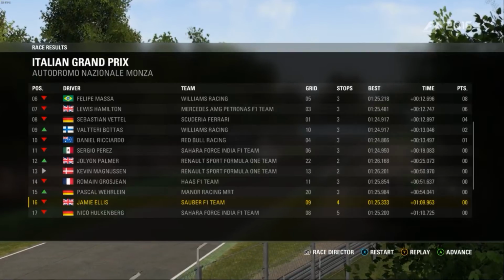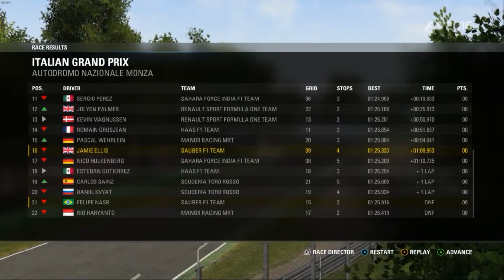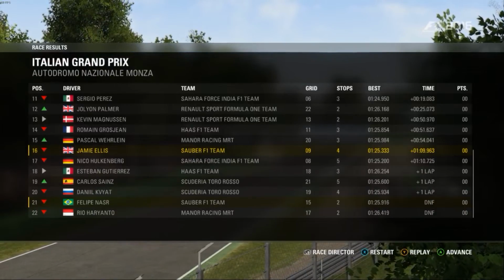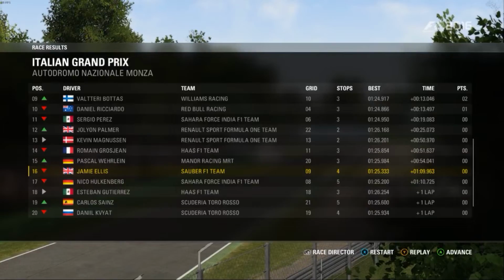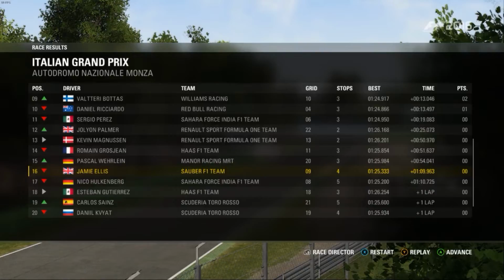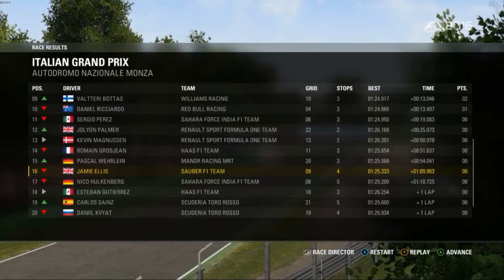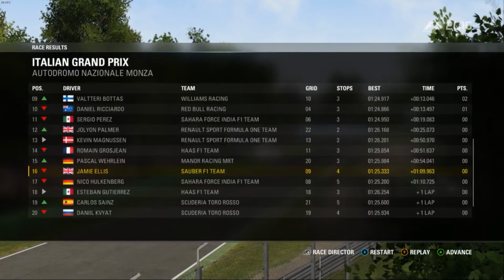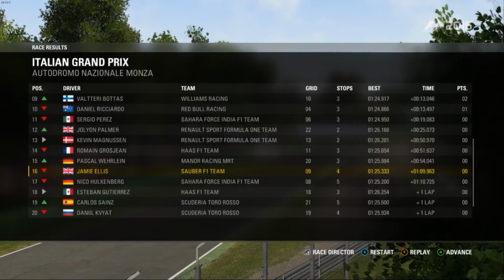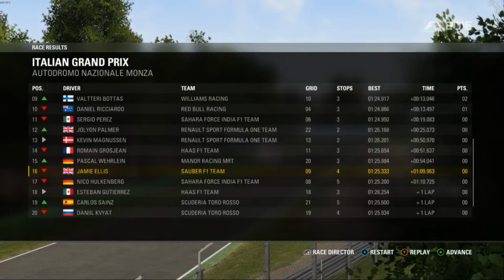Anyway, it's P16. We beat our teammate Felipe Nasr, who obviously didn't finish, unfortunately. Yeah, another race to forget. 16th place in a row. And unlike the last one, I'm really not happy about this one. A, because I'm sure we were 13th. And B, because that little mistake at the end there quite possibly cost us a shot at some points on the final lap. But what will be will be. Que sera, sera. Let's get on and have a look at the driver's standings then.